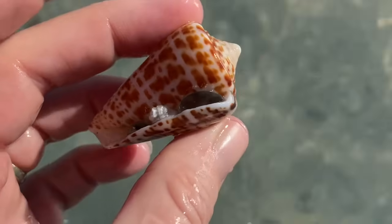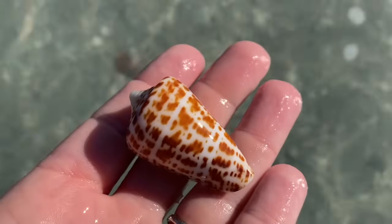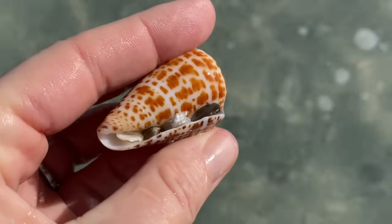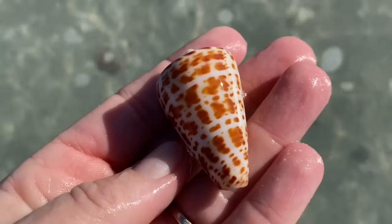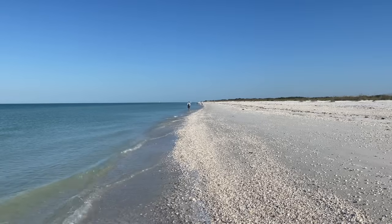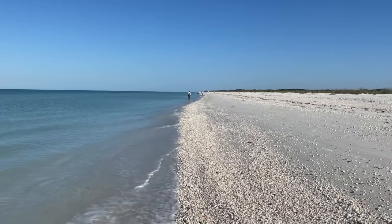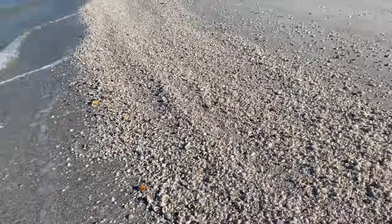Now you'll notice it's much harder for me to see those spots. The water was a little deeper. If the water was not existent or much more shallow, it would be much easier to find these shells. So that's why I do like coming at low tide. That is a fantastic alphabet cone. Oh, exciting. Very exciting.